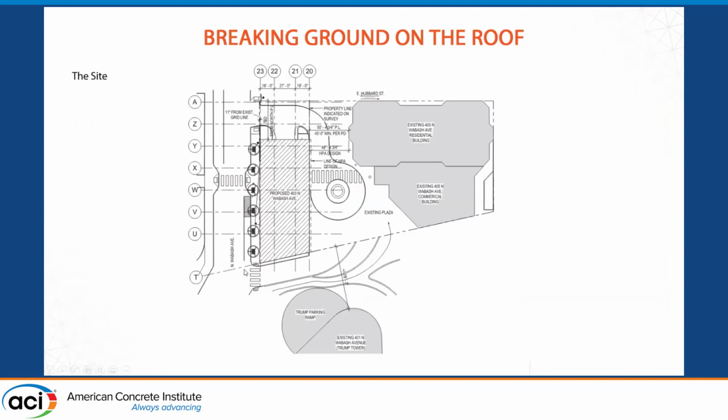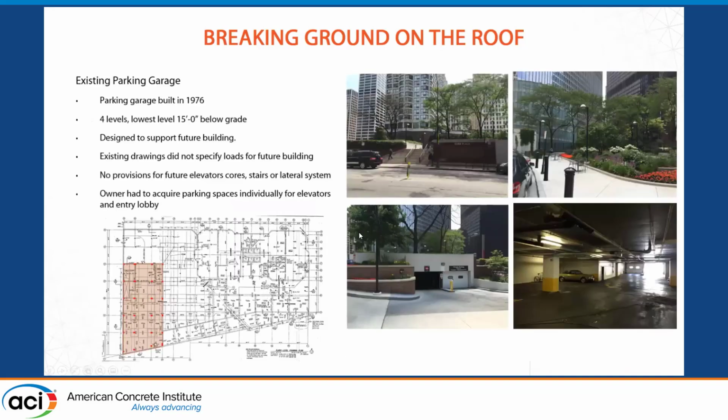This is the site. All of this was part of the original 1976 construction, which has a 52-story tower, a low-rise, parking underneath all of this. On the left is Wabash. That's a 2-level roadway. So when you look at the site, you see one level coming up above grade. Then there's one level that aligns closely with the upper Wabash, one level with lower Wabash, and one level completely below grade.